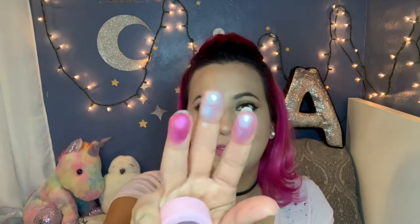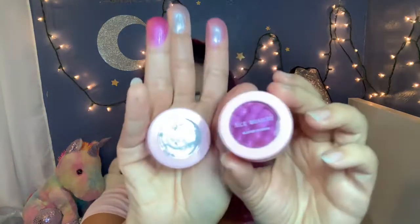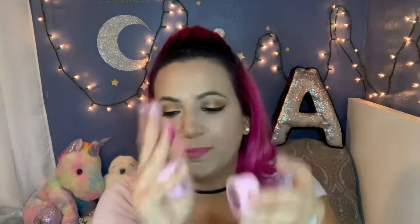Okay, so that was the little message that they wrote for these two right over here that I have basically on my fingers. On this finger, they are mixed together. On this one here in the middle, it is the French Vanilla, and this one is the Huckleberry. So that's these right here.